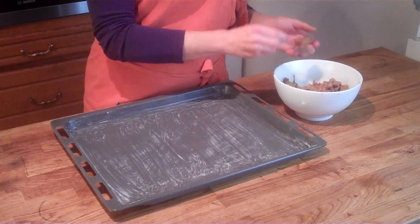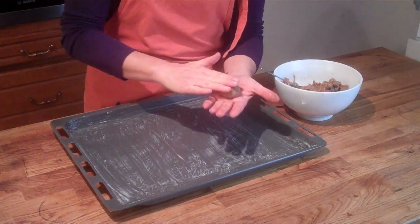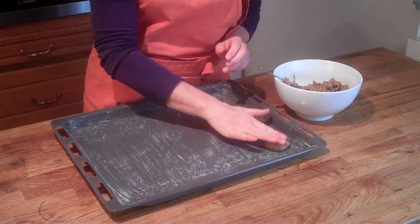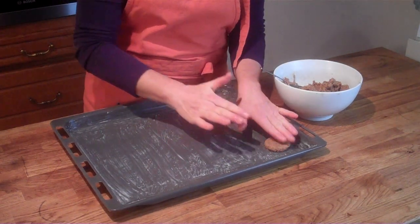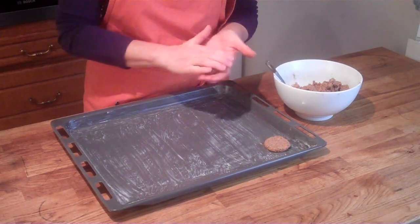Now, with a teaspoon, we pinch off a piece of dough and then we roll it roughly to the size of a walnut, pop it on the tray and press it down with the fingers. And just keep doing that until you've used up all the dough.